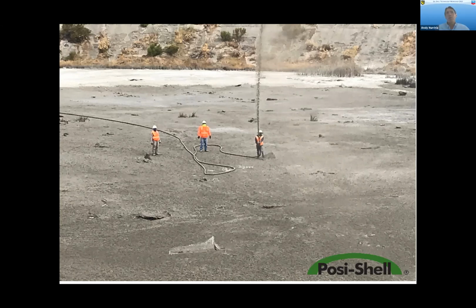Oh, we went back a year later. As this product doesn't have rebar in it or anything, it kind of moves and shifts. And as the soil shifts, you do have to do some repairs, but it's not a complete repair that you have to do. They're just minor touch-ups wherever you get a shift in soil. So obviously the oil oozing a little bit caused a little bit of shifting, but it wasn't that large of a redo on the project.